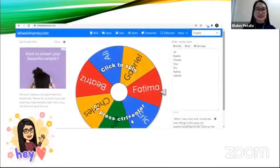Of course, another way of checking the attendance is through thepickerwheel.com. It is an online website wherein pwede rin nyo pong gamitin sa inyong online interactions, online discussion, because you can change the name here. You can make it colors, shapes, pwedeng mga numbers. So yun po, I'm just sharing with you one of the tools that we are using.